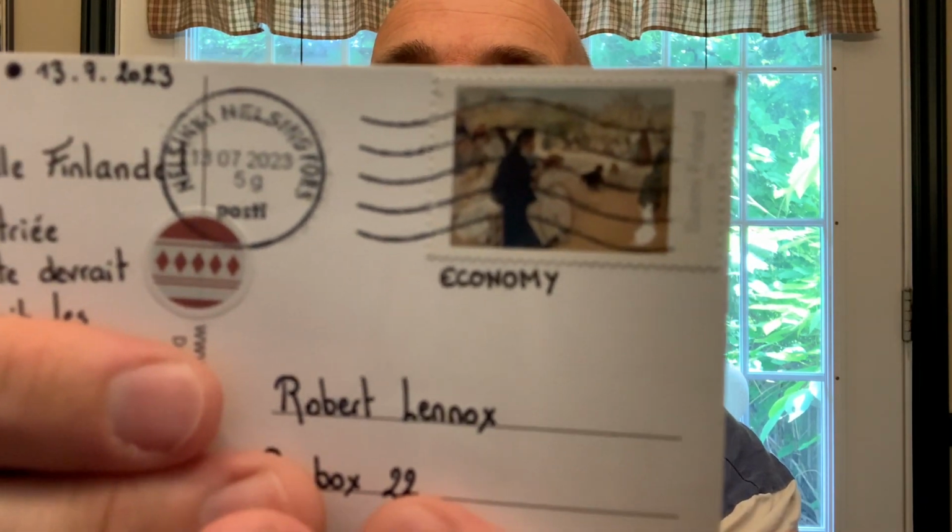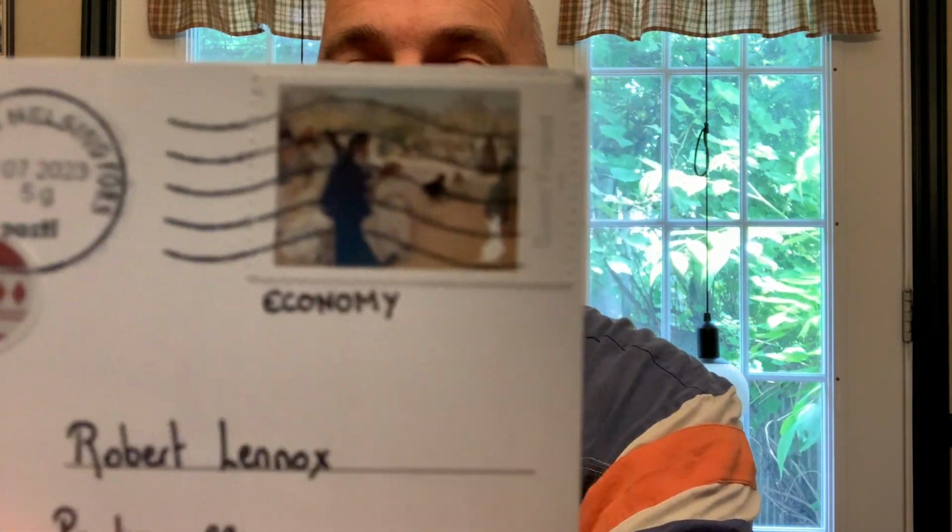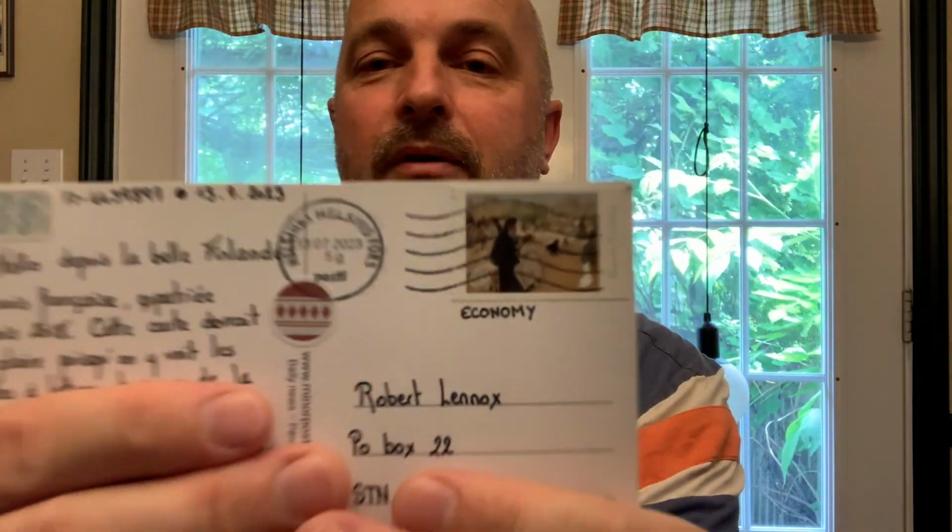And there's something extra special about this stamp, and I'm going to get to that when we get to the next card too. But the artist is Albert Edelfelt, who's a Finnish painter, and the artwork is called Gardens of Luxembourg in Paris, which was painted in 1887. And this comes from Alice. So thank you, Alice. You can see the stamp there.